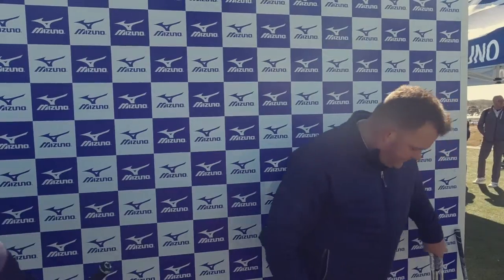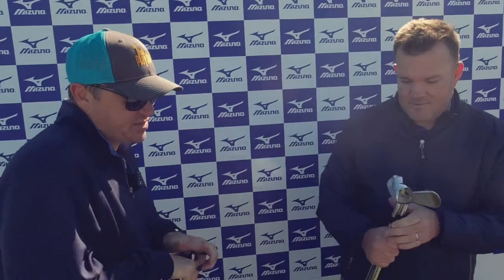And so for years I've played Mizuno irons. My first ever were T-Zoids, probably back in the late 90s, early 2000s, I want to say. Then I moved on to the MP-33s when I got a little better. And then I moved back into what I have now, which is the JPX 850s. We're a little bit more forgiving.